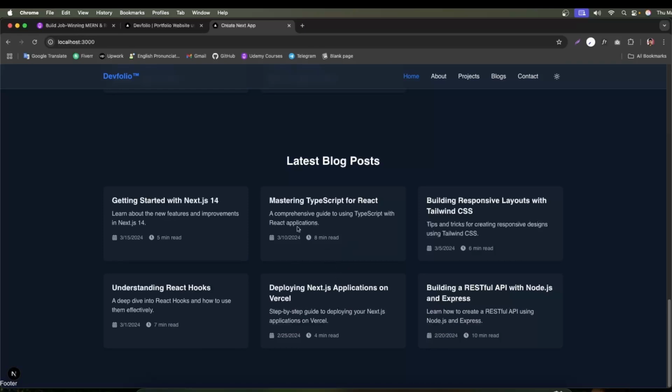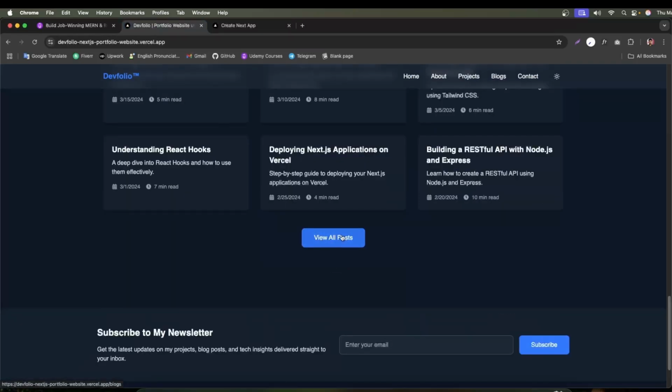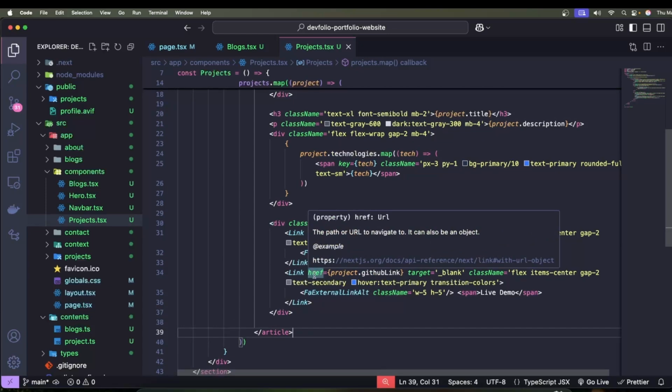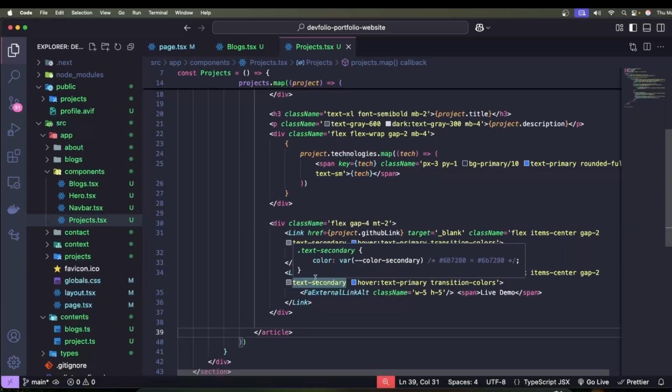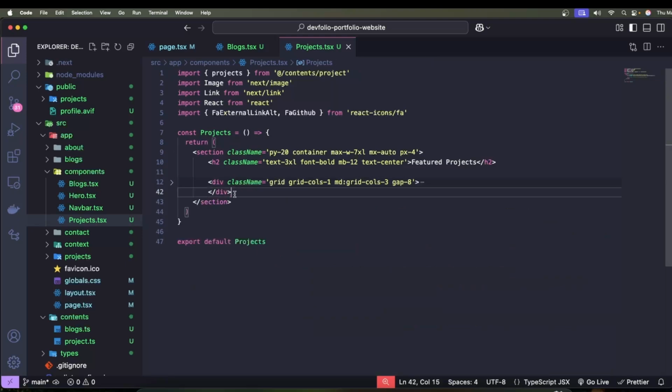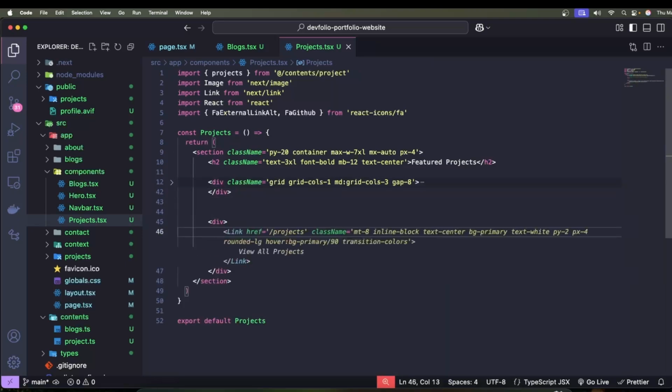Lastly, after doing that, here you can see we'll have a button, and this button redirects to the blog page. Okay, so how do we define this button? To design this button, after this block we will have another div, and this div will contain a link.